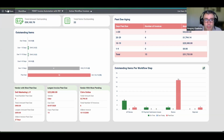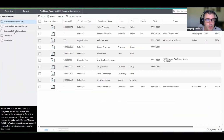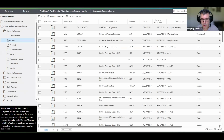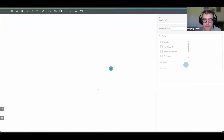We also have some search capabilities as well. So if you wanted to build some robust search parameters to find your historical invoices, see what the statuses of those are. Our browse area is a really quick and easy way to drill into your ERP documents. And let's say I want to drill into all of my invoices and I want to see all of our Butler invoices. Here's all of those Butler invoices, and I can drill in and see those documents here as well.